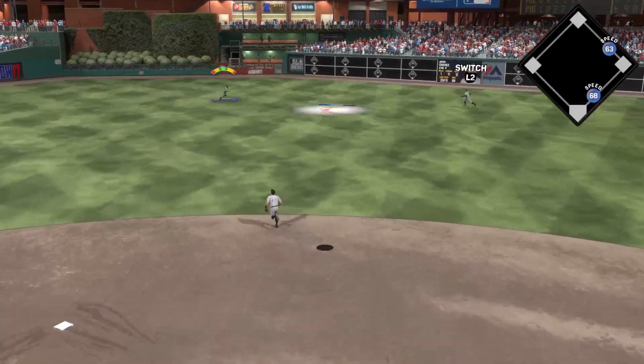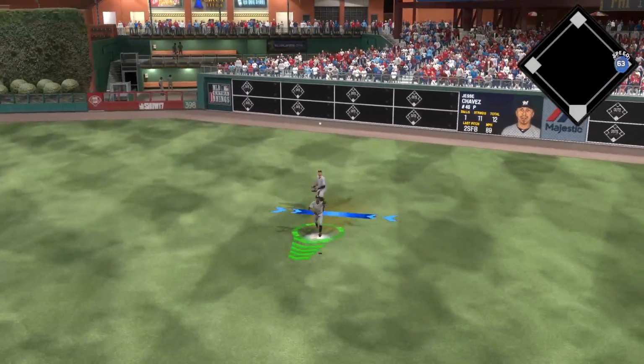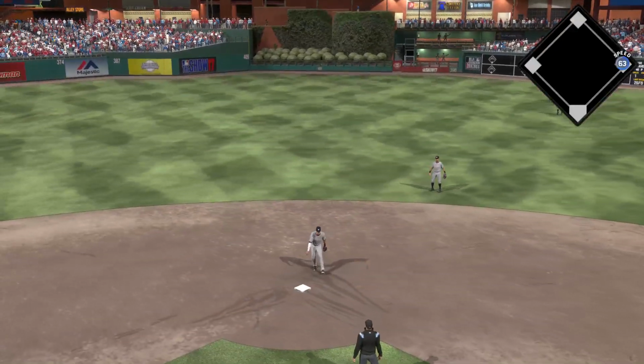Lofted in the air out toward right center. Judge has a read on it, but it's the center fielder who gets there. And there's 1 away now.